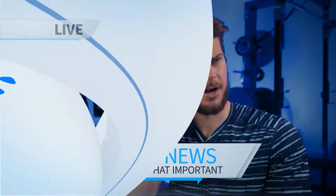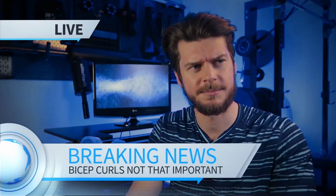So what are the three fundamental movements? Well, drum roll please. First movement is pushing, second one is pulling, and the third one is curling. That's right, bicep curls. Oh, what's that? It's not bicep curls? Are you sure? What about the guys who do all those bicep curls in the gym?